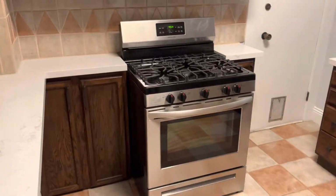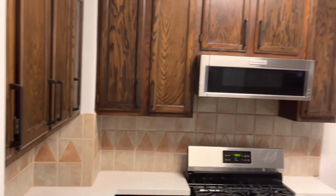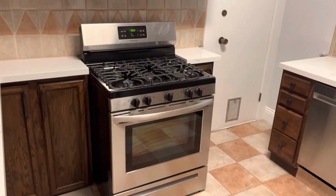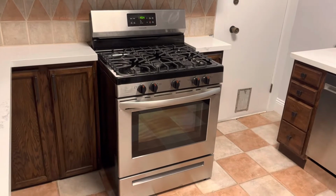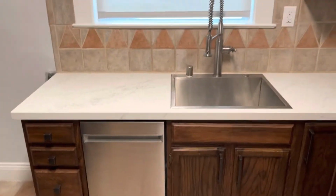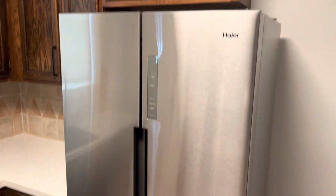Kitchen is very beautiful. Granite countertops. Cabinets were just stained. Beautiful gas stove. It's a stainless steel refrigerator. Again, granite countertops, beautiful window coverings. A beautiful refrigerator, which is quite new.